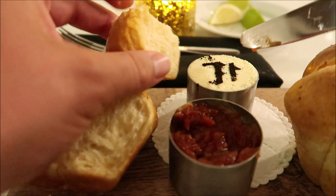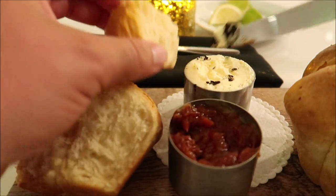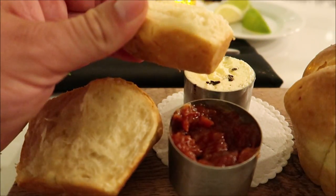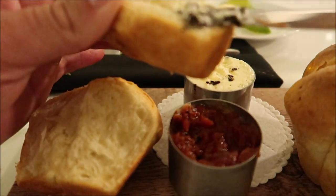And I hate to do it, but I got to do it. Oh, it hurts me to do it. I'm going to spread 71 all over my bread. Here's to 71. A little 1971 bread. And I like how the 71 kind of came out on the bread. Like, it's not like butter, it's like black. So here we go.